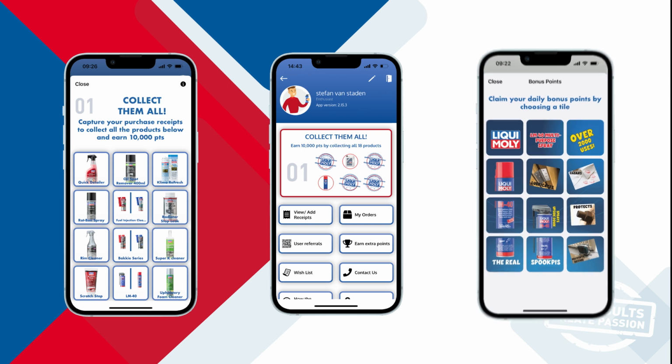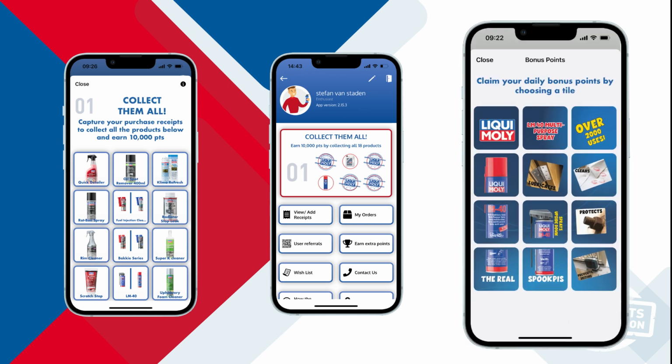Then we have the claim the daily points. You can choose different icons every single day. Choose one of these blocks and they're going to have a hidden amount of points behind them. 500, and there are even some blocks that will have 5,000. So you have the opportunity every single day to stand the chance to add some extra points onto your board.